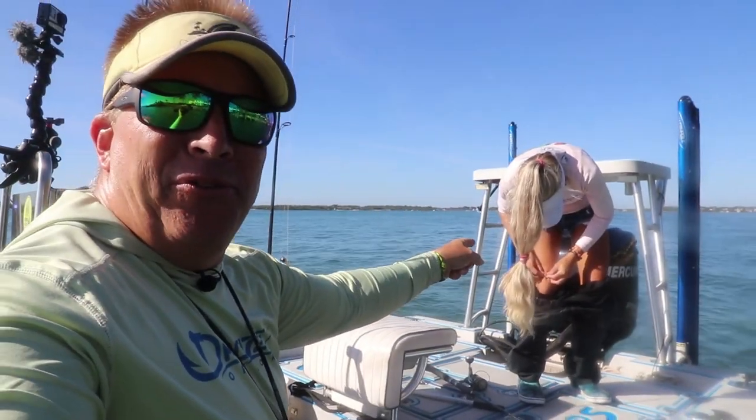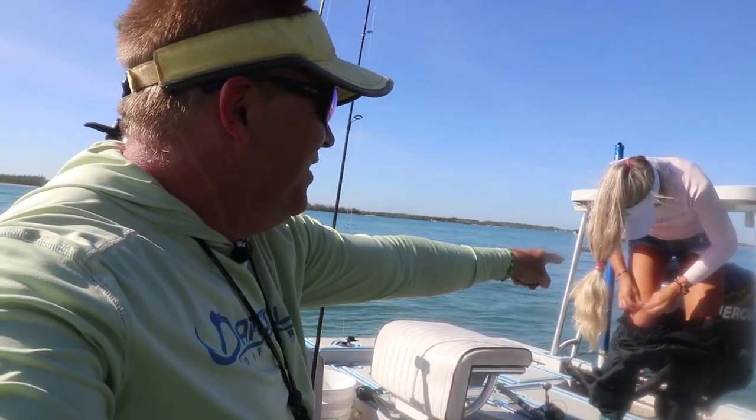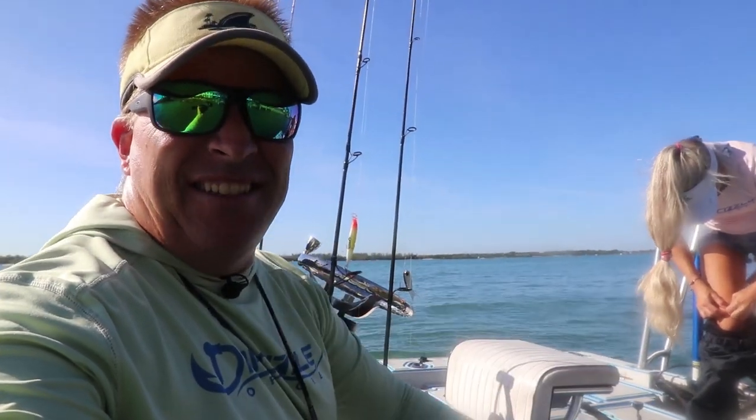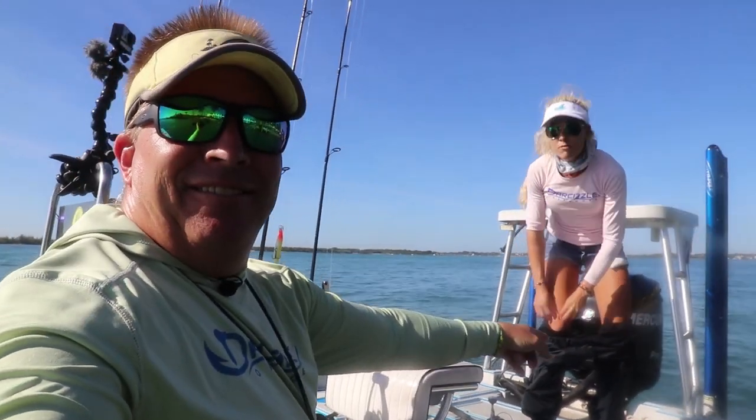Some people catch more fish and some other people don't. Oh, we got a party going on over here. Darcy got that thing spined, that snook spined her in the knee, right through her pants while she was getting the hook out. And we got a party.